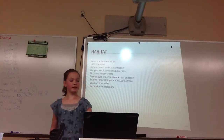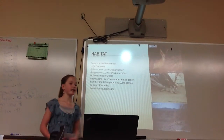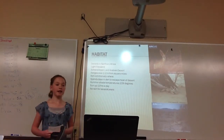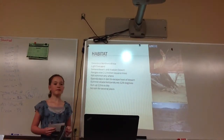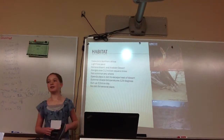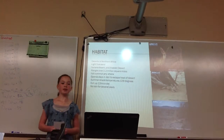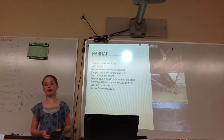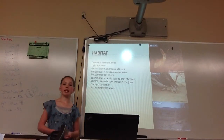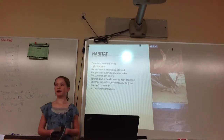And the habitat kind of looks like these pictures. So the deserts in northern Africa. It usually has light fine sand, and the Sahara Desert and the Arabian Desert are the main two areas that it's found. But they do range over 2.2 million square miles. They're not very common anywhere, but since they do range over that amount of distance, they are not endangered at all.